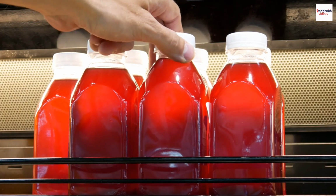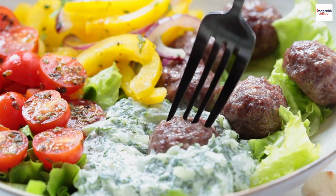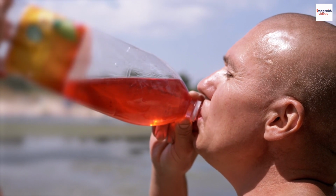Visinada isn't just limited to being a refreshing beverage. Greeks often use Visinada to enhance the flavor of various dishes, from savory sauces to desserts. It's not just a drink. It's a connection to the past, a taste of history in every sip.